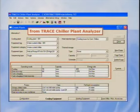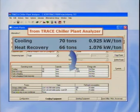Shown here is a screen from Trace Chiller Plant Analyzer with an example input for a small helical rotary chiller recovering heat at 105 degrees. At cooling only conditions, this is a 70-ton chiller operating at a kW per ton of 0.925. At the heat recovery conditions, the chiller can only make 66 tons, and its kW per ton has risen to 1.076.